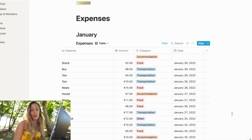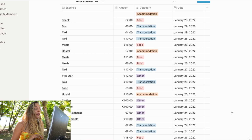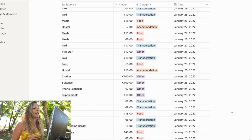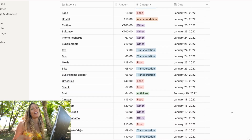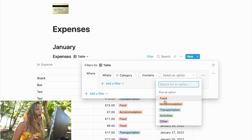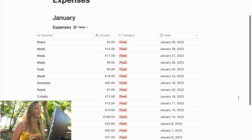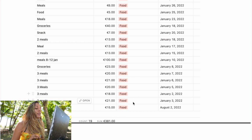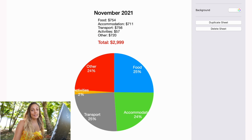The first thing you have to enter is the item that you're spending on. Then the second column will be the cost of it. Then you enter the category, and finally the date. I find it very important to add categories because then you can go here and filter all your entries by category. In this way you can see, for example, in the month how much money you spent on food, accommodation, transport, and so on. Then what I do next is take these numbers and put them into a chart so that I can better understand where my money is going.